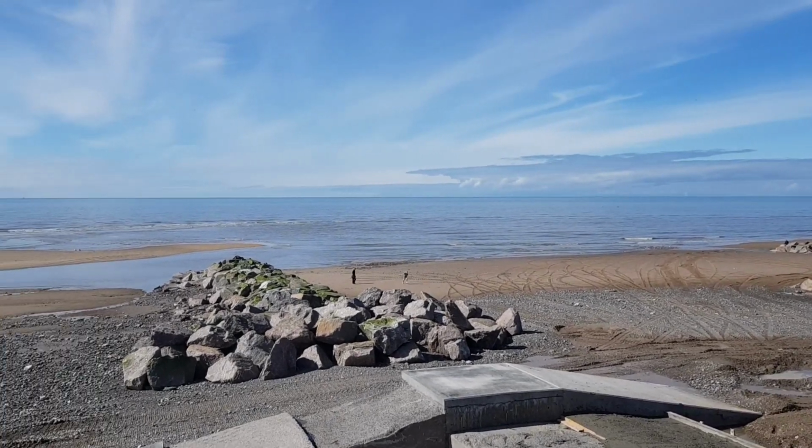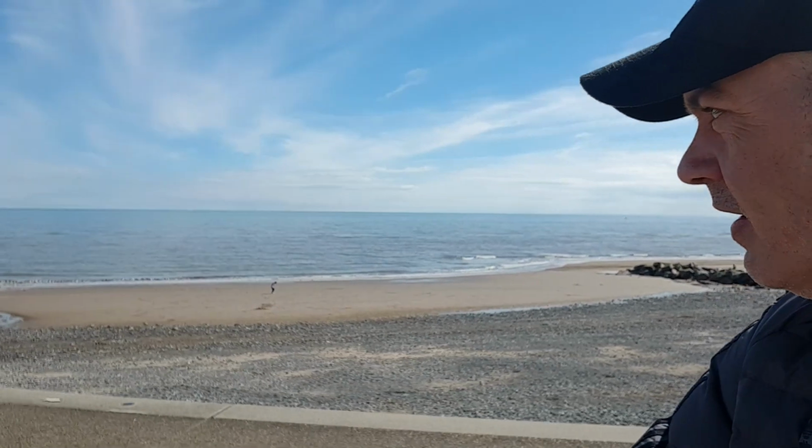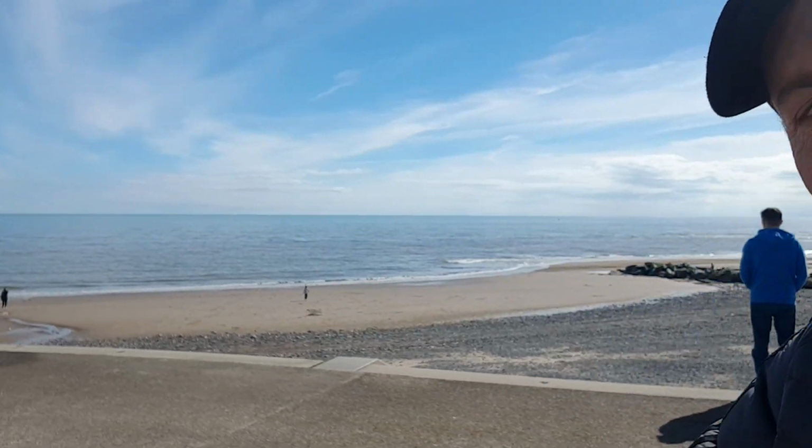So I'll give you a little view of the Irish Ocean as seen from Cleveleys. Romantic, viewers. I'm coming down the promenade at Cleveleys. There's couples holding hands, families out on the beach, enjoying themselves. Beautiful views of our Irish Ocean right here. So if you're in Blackpool, a little tram ride is only about £2, £3, or you could even walk it on a nice day like today and get yourselves out to Cleveleys Beach. Look at all the people, great to see.